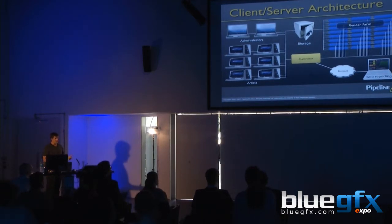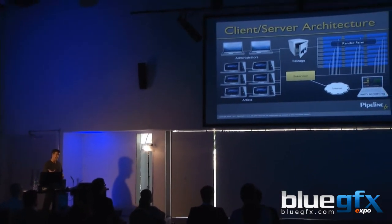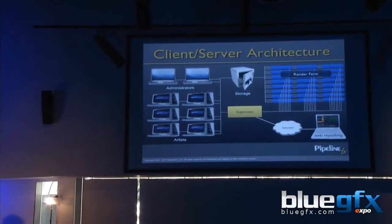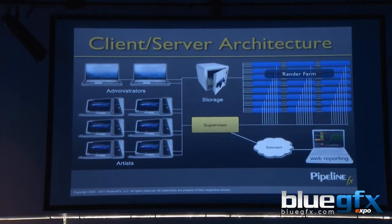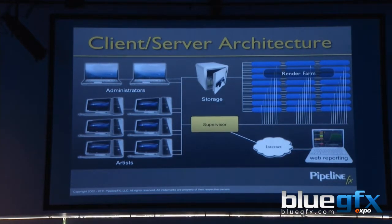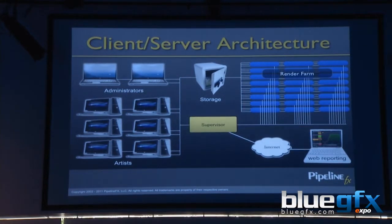Other render managers, many of them are what we call peer-to-peer architectures, and it means that without a central manager, each node needs to communicate with every other node, every single thing that happens, and keep it up to date. And it's very difficult to grow that, because that's a mesh that exponentially grows. So even if your network's fast, it's a huge load on the systems. And when you get into 2, 3, 4, 500 network nodes or render nodes, which is very common these days, it's difficult to sustain a very quick, dispatching, fast, responsive system.